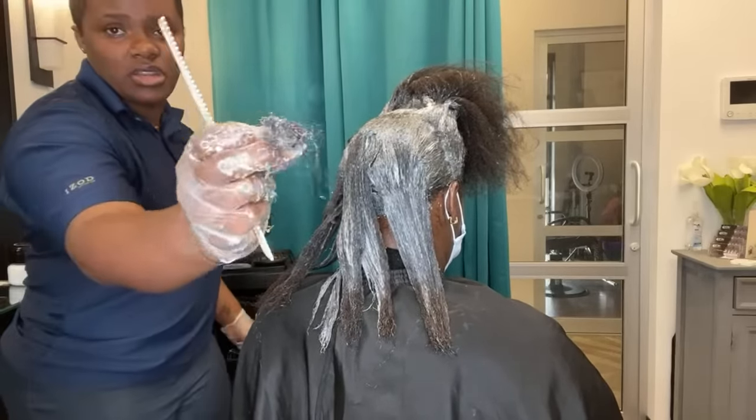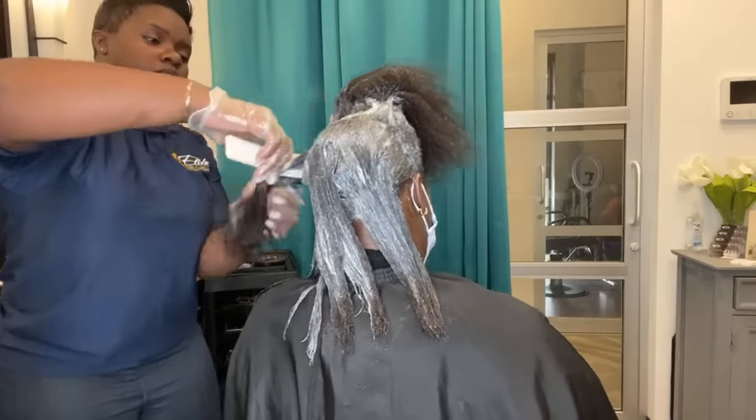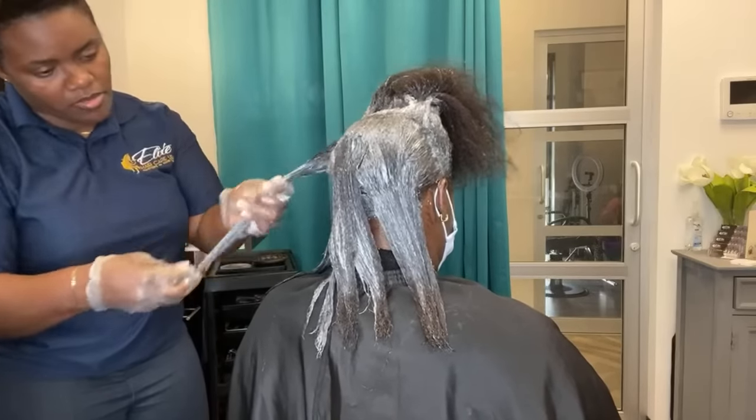So this is the amount of hair that we've combed out so far, which is actually very good. All right, so this area here definitely needs a little bit.